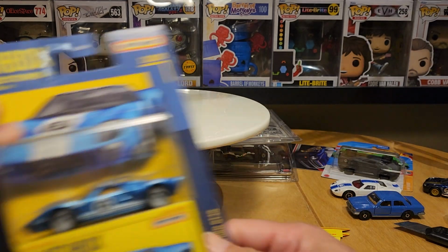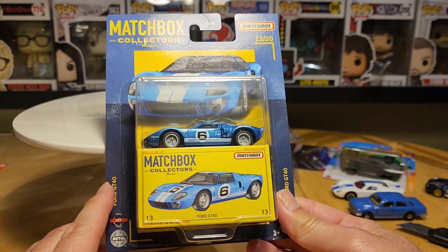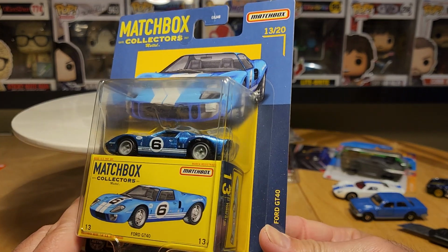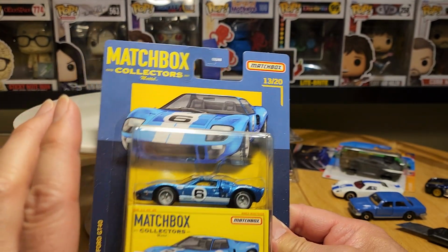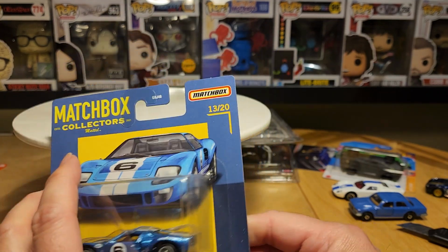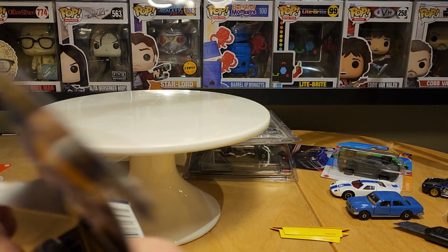Now a little bit more premium piece we have here. We have another Ford GT40. This is a Matchbox Collector's Edition. So the moving parts line has moving parts, but it's got all plastic parts, whereas the Matchbox Collectors may or may not have moving parts, but it does have rubber tires.